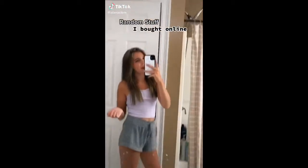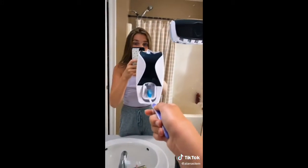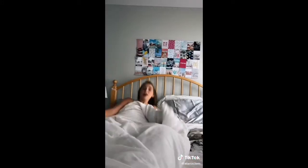Random stuff I bought online that just makes sense. A shower footrest, so that when you shave your legs, you don't have to bend over and hurt your back. A toothpaste dispenser. Boom. This weird bendy phone holder, so that you can watch Netflix from your bed.